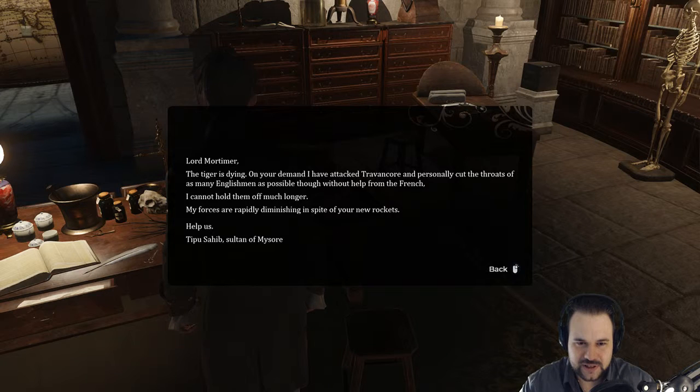Lord Mortimer, the tiger is dying. On your demand, I have attacked Travancore and personally cut the throats of as many Englishmen as possible, though without help from the French. I cannot hold them off much longer. My forces are rapidly diminishing in spite of your new rockets. Help us. Tipu Sahib, Sultan of Mysore.